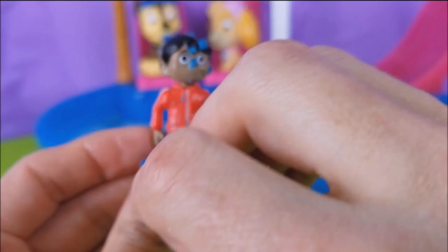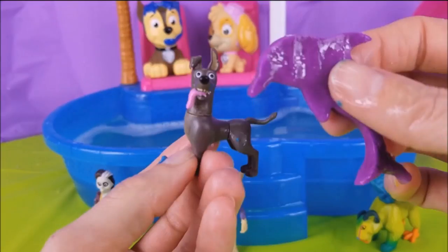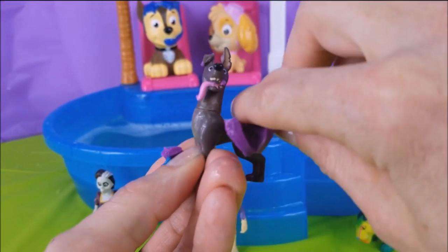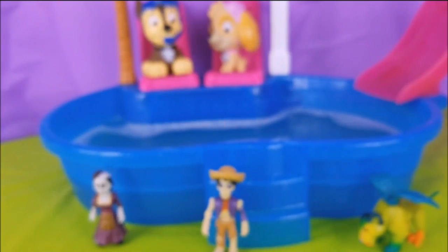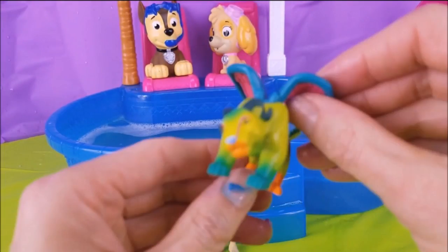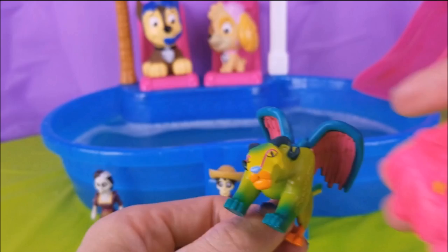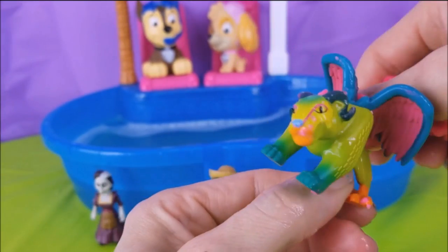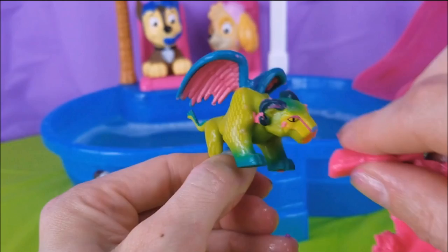Go down the slide. Next up is Dante, and we can use this purple dolphin. Let's see what happens when we scrub him down. Oh my goodness, it's good. Okay, Pepita, let's try one for you. Let's do the pink shell. We'll give Pepita a good scrubbing. Oh, Pepita, you're a big mess too. Oh my goodness, in the pool with you.